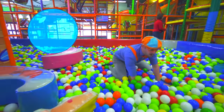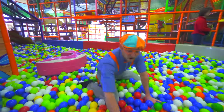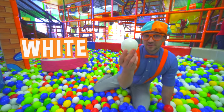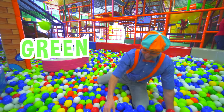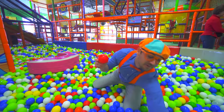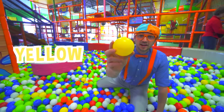Whoa, look at all these balls. Whee! Okay, this ball is the color blue. This ball is the color white. This ball is the color green. This ball is the color orange. And this ball is the color red. And the last color is the color yellow.